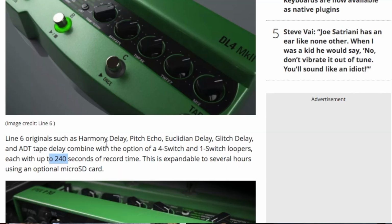Yep. And I like the color of that as well. Nice green. So check this out as well. Line 6 originals such as the Harmony delay, Pitch Echo, Euclidean delay, and Glitch delay are all going to be there. And now there's a new looper as well, with 240 seconds of standard recording time. That's a lot. Most loopers have like 40 seconds. That's good, and you can expand it with an SD card as well. So technically, you can loop a whole session, like an hour of you playing. Can you imagine? That's really cool. Loop a whole song and then improvise over that whole chord progression.